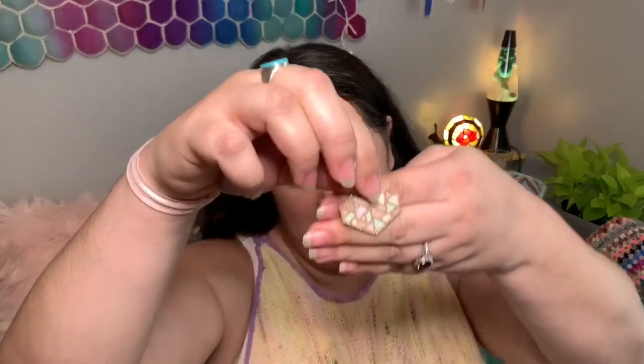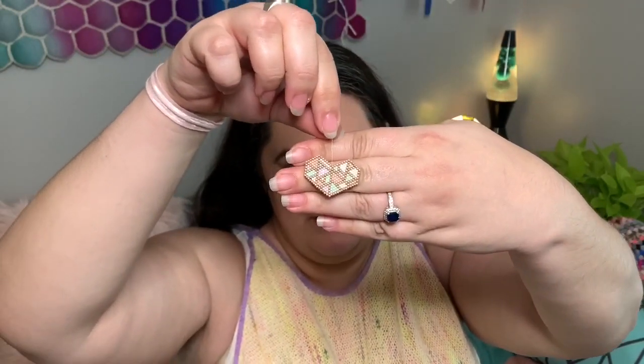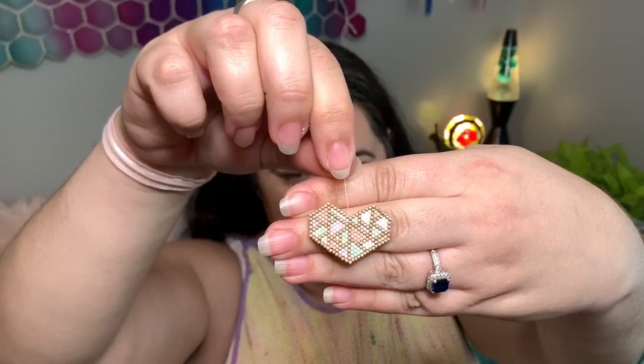And then I found this pattern on Pinterest. I don't remember where it came from. I want to say it was like a French crafty kind of site. Anyway, I didn't realize it was so big when I started it, but this is more of a necklace pendant size. So I think what I'll do is make a second one and make my nieces some necklaces and send them some happy mail.